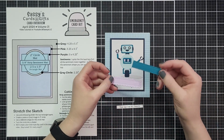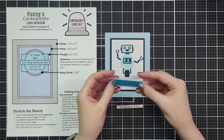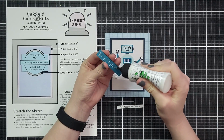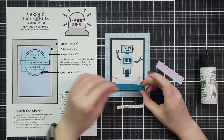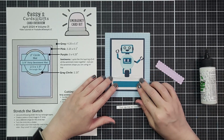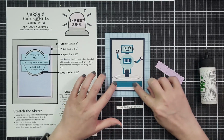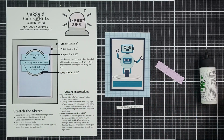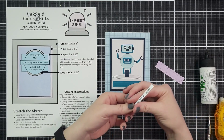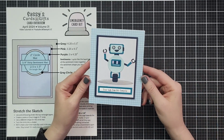Usually you see me layer this stitched rectangle on top of the scalloped rectangle, but this time I think I just want the stitched rectangle. What I like about using these dies is that it makes it really easy to set a place for my sentiment. And then if I decide I want to change it, I know exactly how to cut it to make the new one fit as well. I just use the die again. So I'm going to add this on there with my removable adhesive, just like my other sentiments. And that finishes up card number 3.